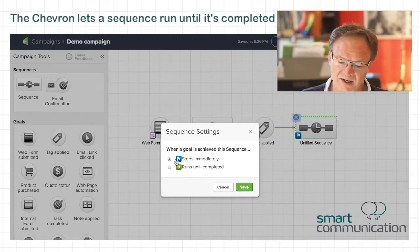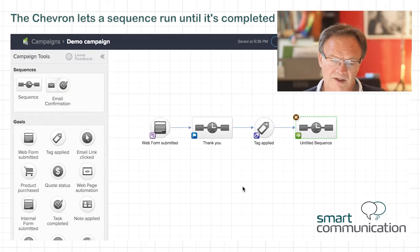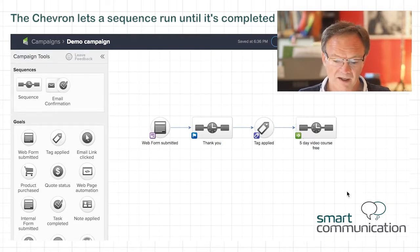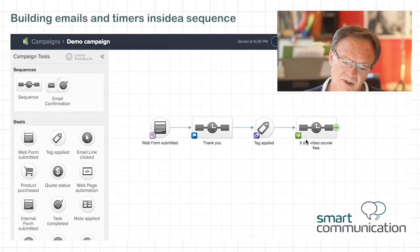When it's configured with the chevron, when would you use that? Well, let's put it in the second sequence, where you're offering them a 5-issue video course that you're going to drip feed them one by one over 5 days. So you would put your 5-day video course, which is free, in that sequence. And you're not going to stop that sequence for anything, because you said you would send them all 5, all in a row, one after the other. So you can see there the flag and the chevron, the difference between them.